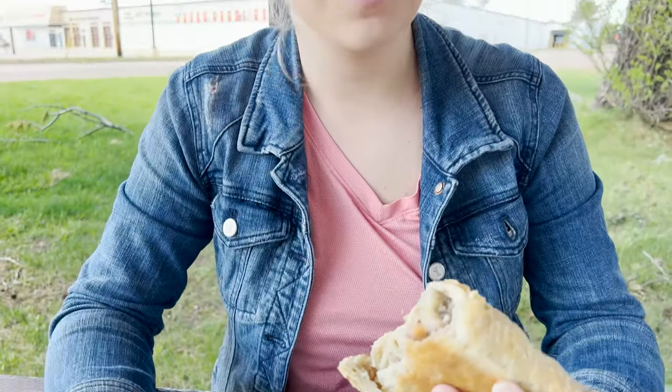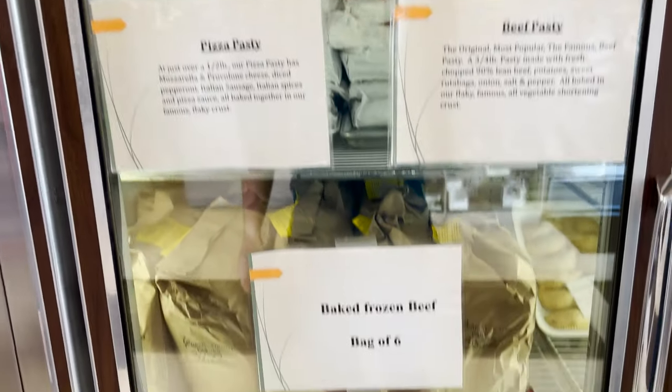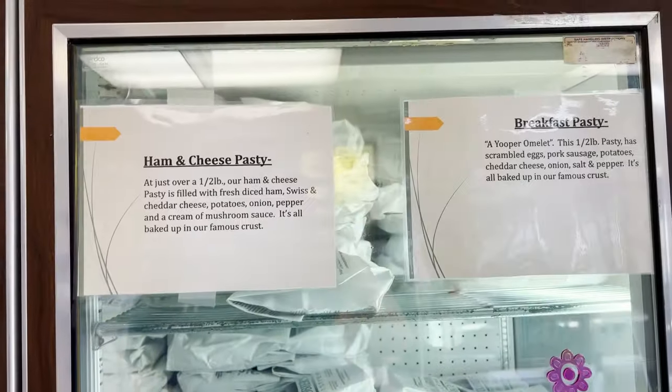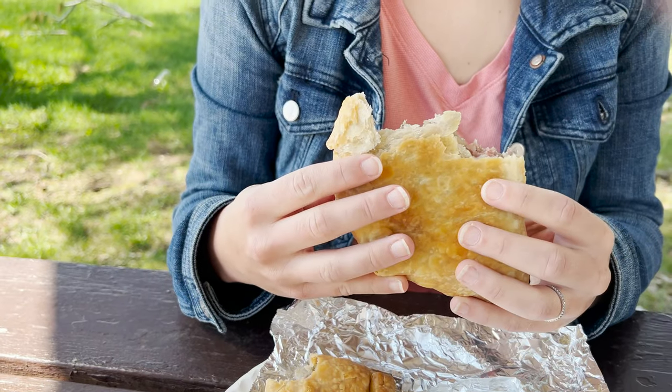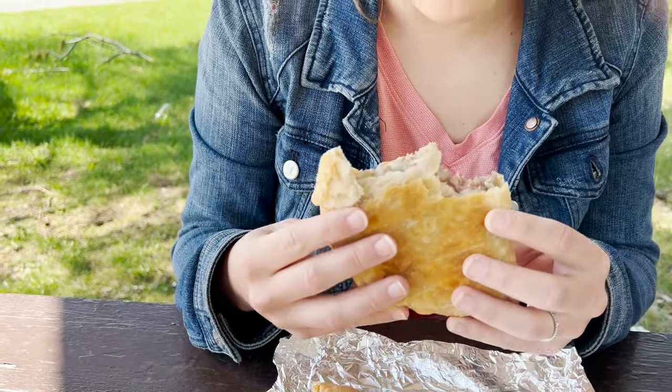So this place has been here since the 1970s. Adam said they have six different kinds of pasties. They have a pizza one, they have a chicken one, but this beef looks delicious. Wow, it really is a whole meal right here packed into this crust. It's ultimate comfort food. This one here is the ham and cheese.